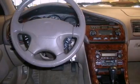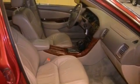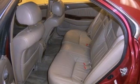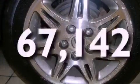The following features are also included: air conditioning with automatic climate control, cruise control, stereo controls on the steering wheel, a 5-speaker audio system, variable valve timing, 12-volt power outlets, rear impact crumple zones, traction control, a HomeLink feature, and this vehicle has fewer than 68,000 miles on the odometer.